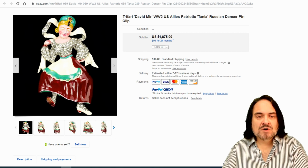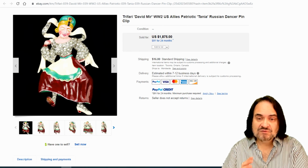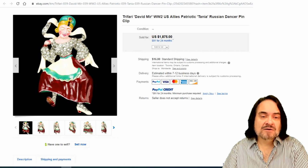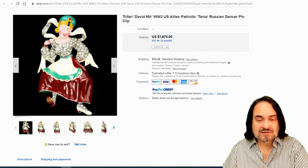There's British ones, Russian, French, Canadian, the whole works. These are fairly scarce, $1,875. Incredibly nice enamel. It doesn't look like there's a spot on it. All the rhinestones look legit. The headpiece, everything. This is just what you would expect to find in this.